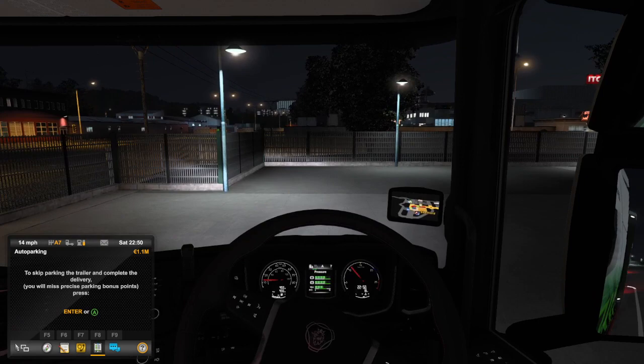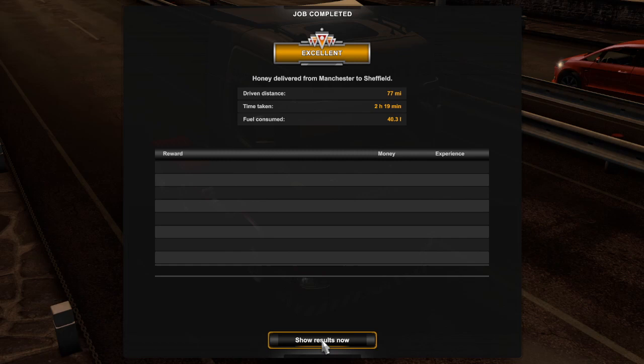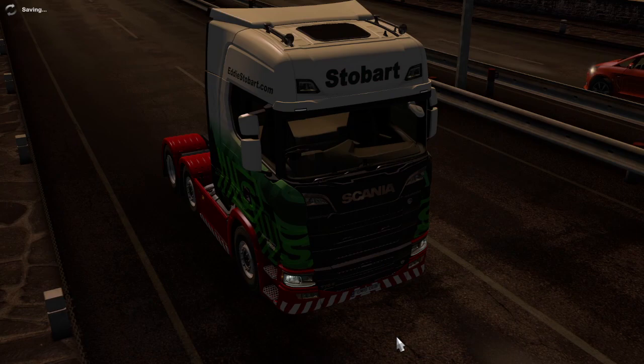Alright. Well, there you go, guys. That is our journey for today. See, it said it was 81 miles, but we've done 77 miles. We skipped some miles. There we go.